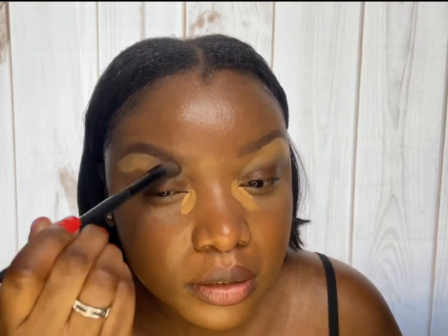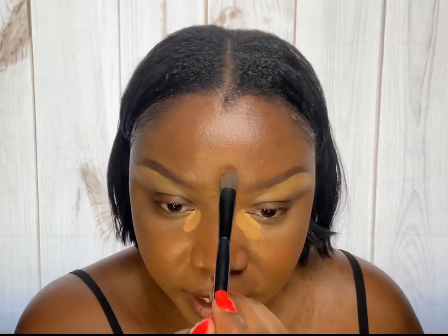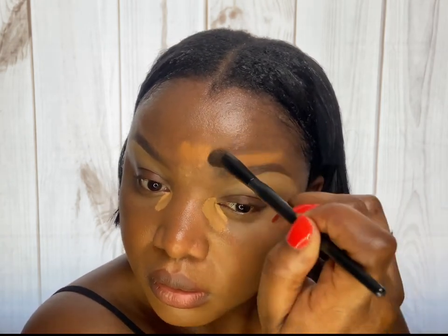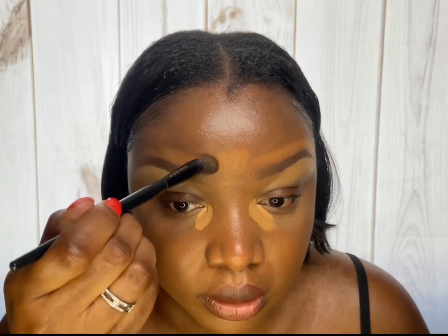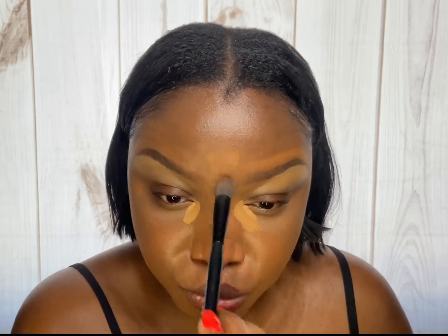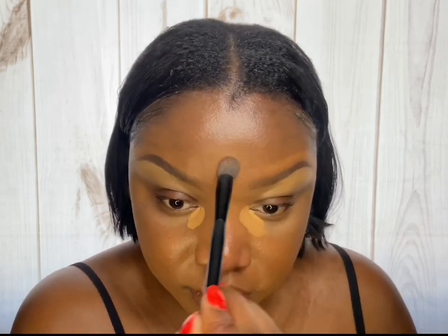Let's see. So of course I will start just blending, just to really redefine my eyebrows. And sometimes what I do, I use my foundation. So when I use my foundation, I go ahead and just do this like that. And then, there we go. Clean up the top with the foundation. When I was younger, I used to clean up with the same concealer that I was using, but I found out that it was way too light. There we go. And I always blend. Blending is my favorite.